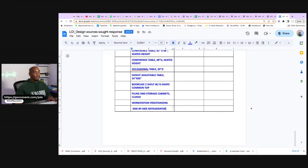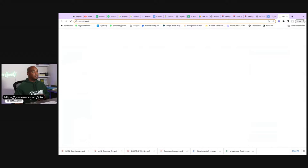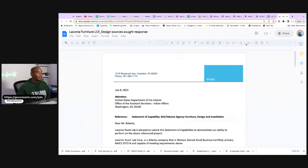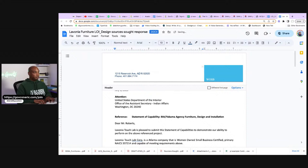If you wanna take something like this, I'm gonna make a copy, and I'm gonna call it Lavanya Furniture Response. And look at that. Bam. Let me change this address real quick. Atlanta, Georgia.